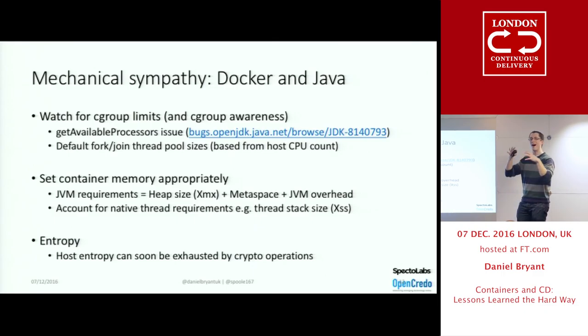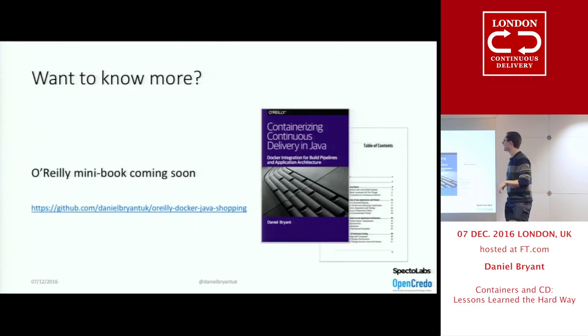So it's all about understanding and testing in your pipeline, developing this mechanical sympathy, understanding the target fabric of where you're deploying. That's it, pretty much.